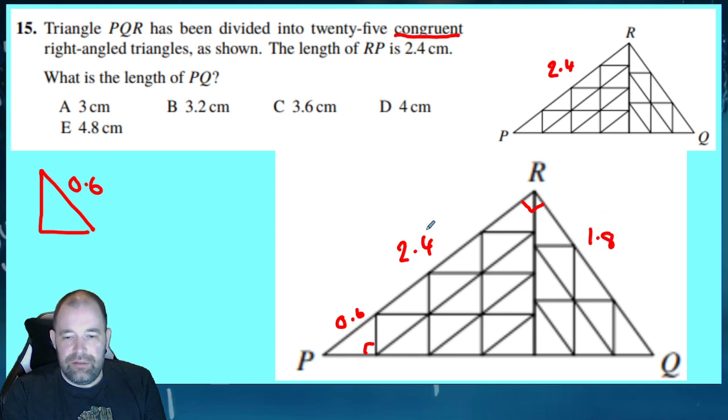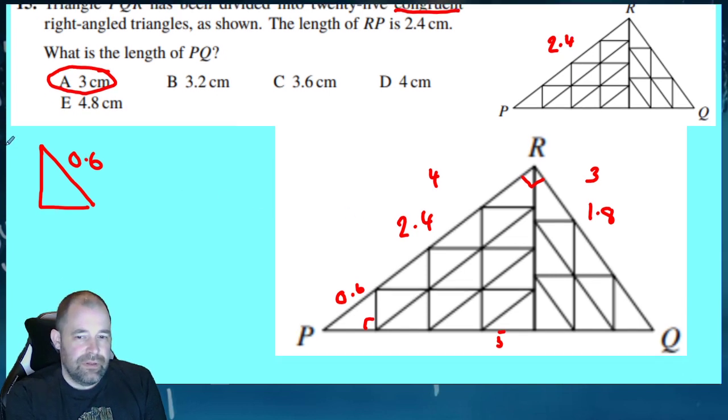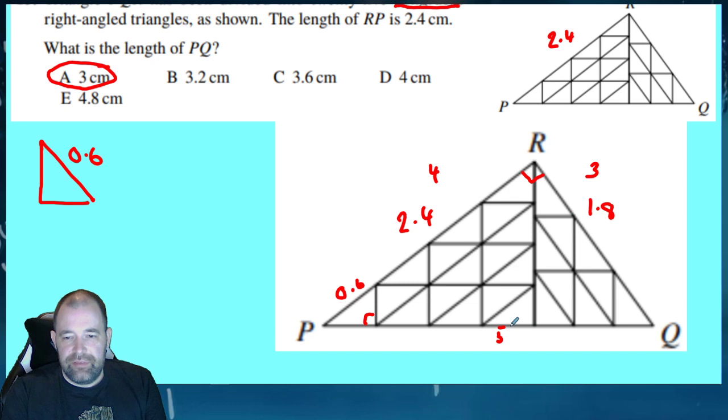So 1.8 squared times 2 plus 2.4 squared is this squared. But this is just a 3, 4, 5 triangle. So if you divide by 6, multiply by 10, it's going to be 3.0 or 3, I believe. I've done that in my head. All I've done is scale it up to 5 and then scale it back down again. So if you divide by 6 you get 0.3 and then times by 10 you get 3. So divide by 10 you get 0.5, times by 6 you get 3.0 or 3.